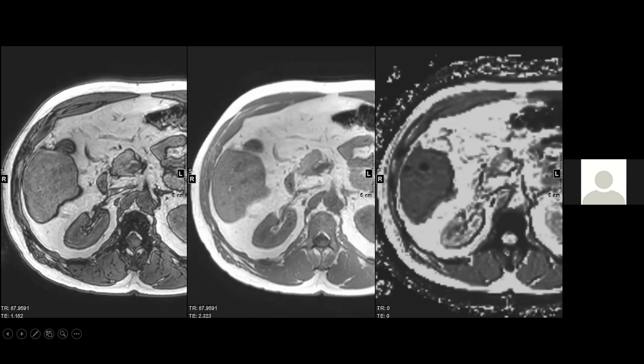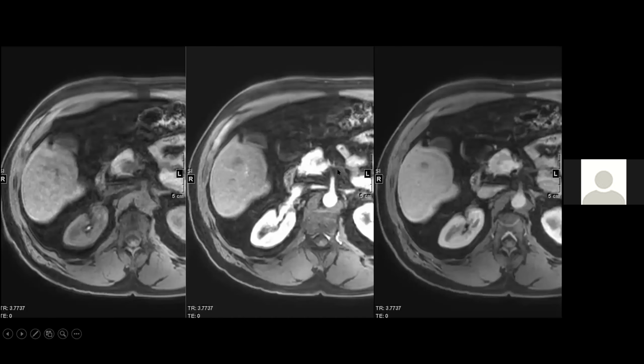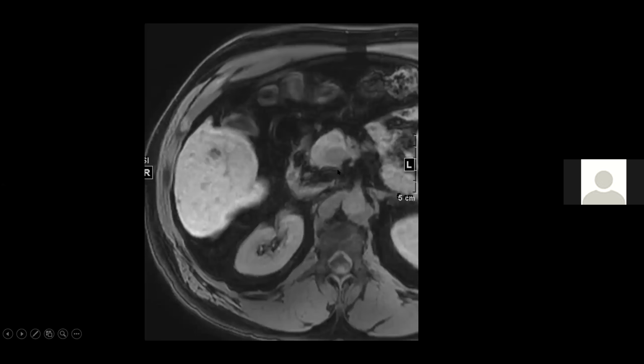So this is the first echo and this is the second, because you can see here that TE is longer on the in phase. And this is the R2 star map. You can see that the nodule is really, really dark, indicating that there's iron in it. Also, you can see that the nodule drops signal a little bit on the second echo, again indicating susceptibility artifact. This is a kind of a pitfall, right?